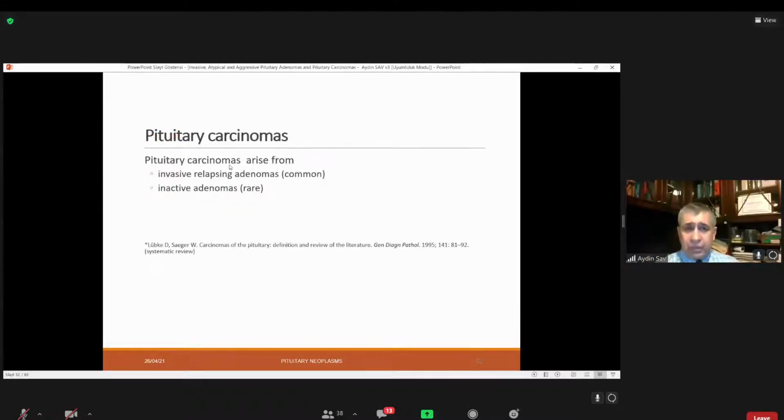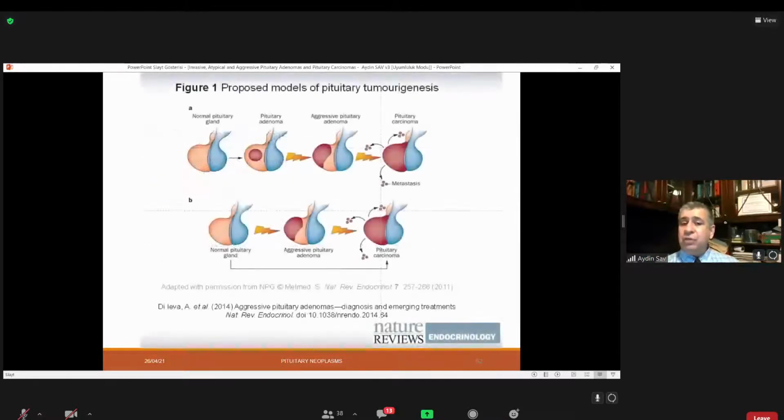The pituitary carcinomas arise from either invasive relapsing adenomas or inactive adenomas. So there is no guarantee that whatever pituitary tumor you are looking at will act in a pituitary carcinoma way. You cannot foretell this just by looking at their morphologic features.